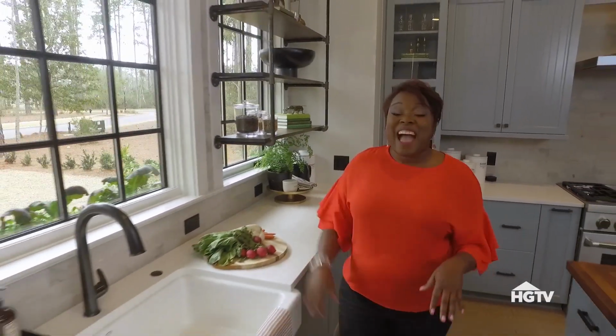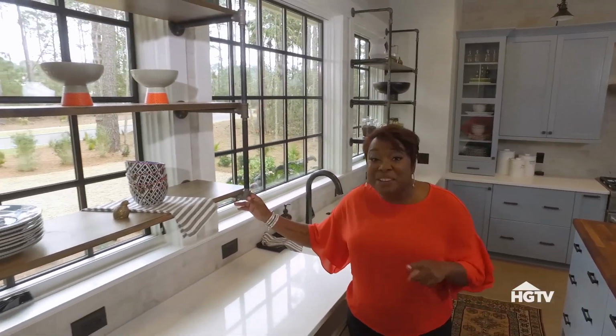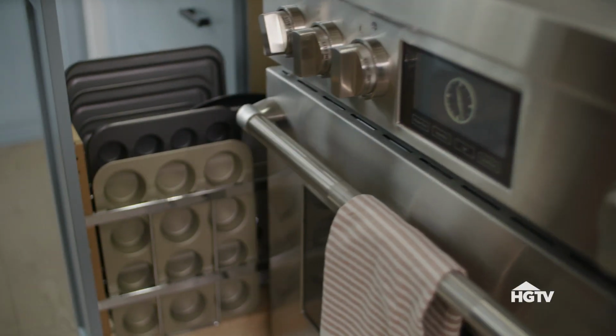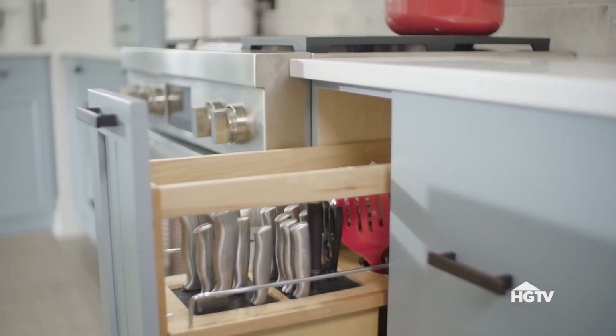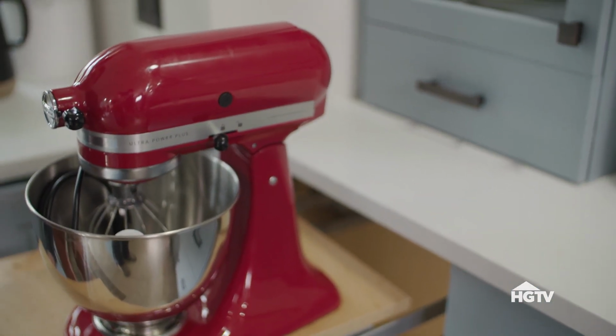To add a little rustic industrial flair, I custom designed these open shelves in front of the windows so they add plenty of function without obstructing any views. And speaking of function, these cabinets are non-stop. There's plate storage in side drawers, knife and utensil storage conveniently by the stove, and even a pneumatic lift for your stand mixer in its own cabinet.